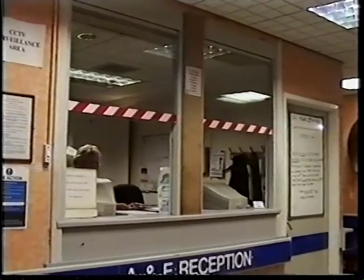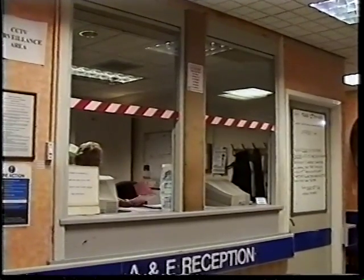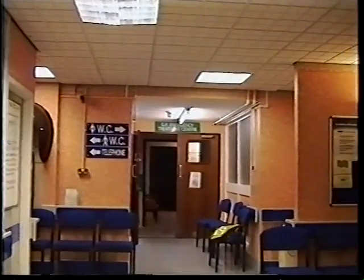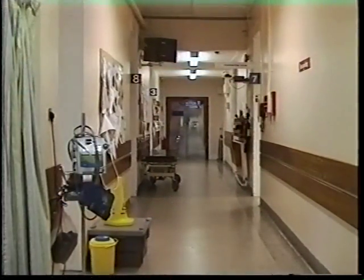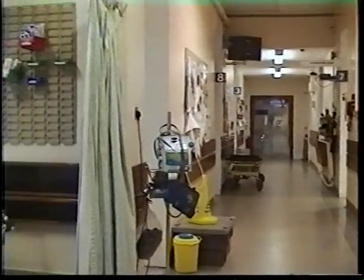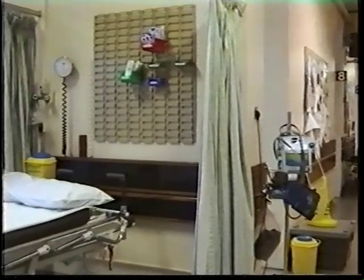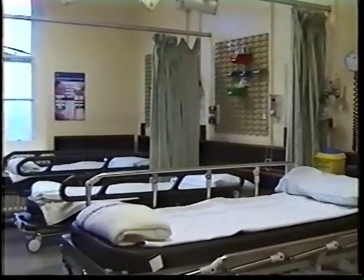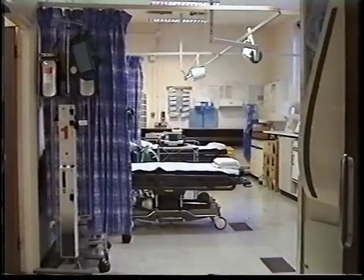The main reception desk. The passageway which leads to the general practitioner emergency department. The chairs are in a waiting area. We see the main corridor of the accident and emergency department, off which is a trolley store. The department is open and staffed day and night.